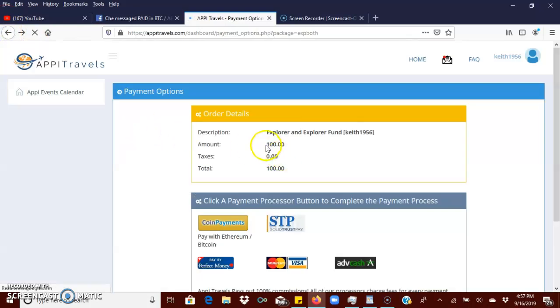And going back to dashboard, of course, I was just showing this as an example, but basically just contact support, and they'll be glad to get with you.